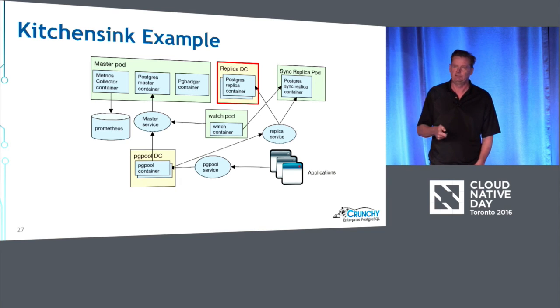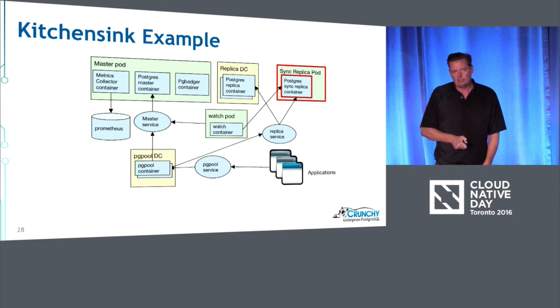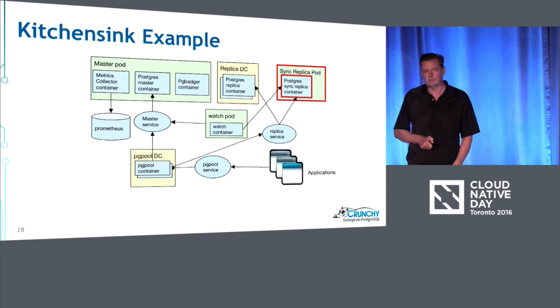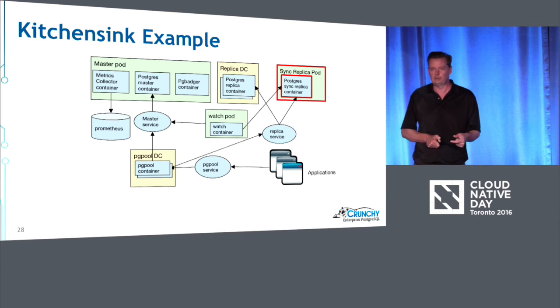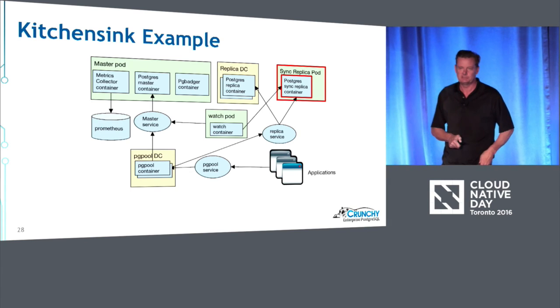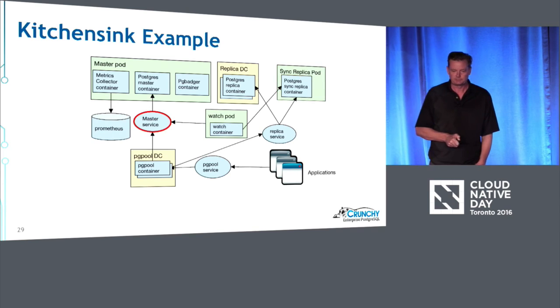And that's, again, a feature of an orchestration engine that you want, is that ability to scale things up dynamically. I want a replica, though, that is also synchronous. So I'm going to spin up a synchronous replica. The other replicas are asynchronous. And I want a synchronous replica that's going to guarantee that my master is always in sync with something in case the master falls over.